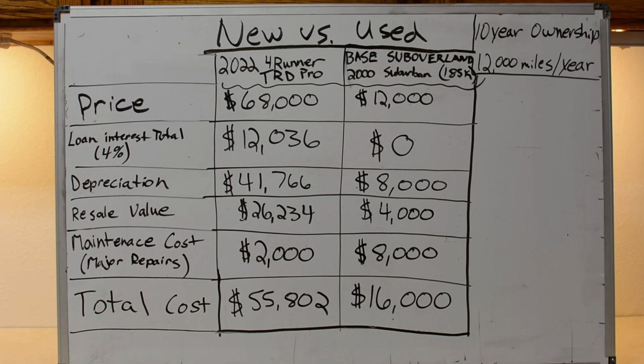So depreciation, I mean, things depreciate. It just happens. And cars are one of the biggest depreciators, I guess you could say. For example, I think when you buy a new car and you drive it off the lot, the average 1 year depreciation is like 15%. And so that's quite a bit for that first year. But so I just did the average depreciation that I found on the site, and in 10 years, the $68,000 4Runner will depreciate $41,766. And then the base SUBOVERLAND, I put it as depreciating at $8,000.